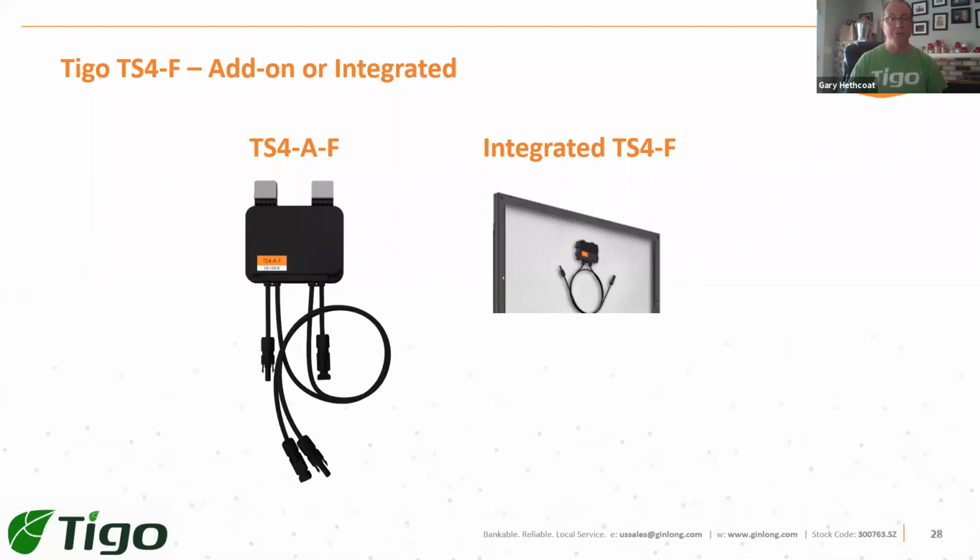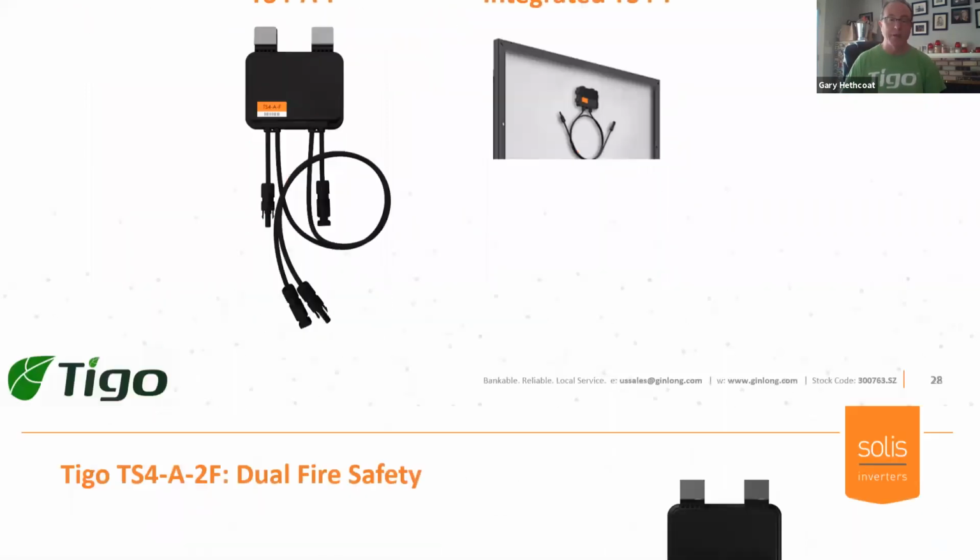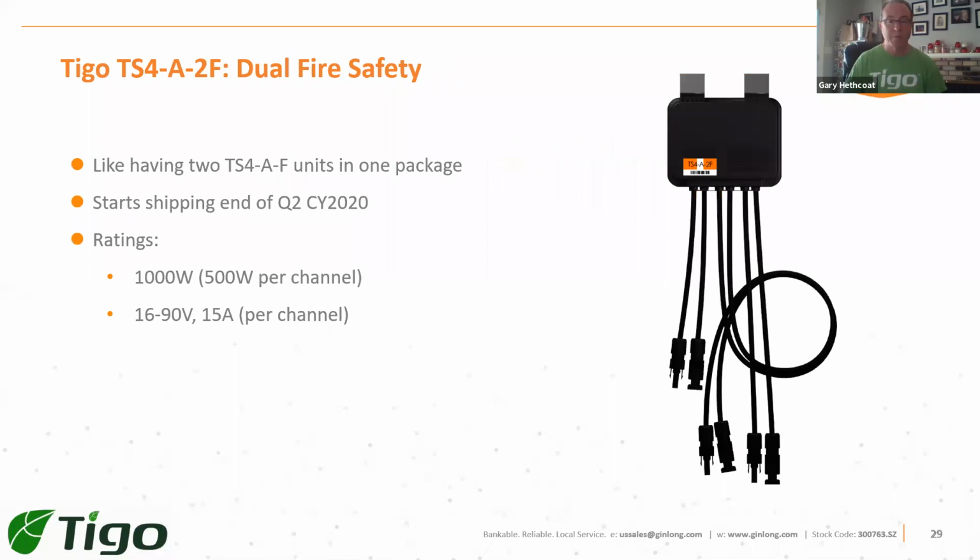So, like I said, you can get the TS4 in the add-on version on the left, TS4-A-F, or the TS4-A-2F, as we saw, the dual unit, or you can get it integrated. So again, if you choose to integrate, it saves that one extra step of labor of installing the TS4, and it comes that way out of the box. A little bit more about the A2F. We're very excited to bring this to market. It should start shipping sometime toward the end of this quarter. So it's 2 units in one package. And that means it really is fully 2 units in one package.